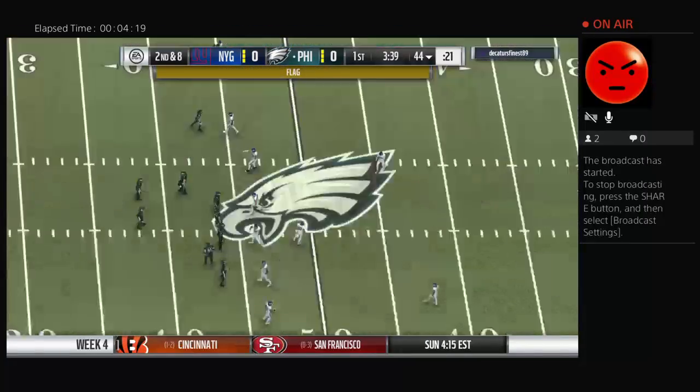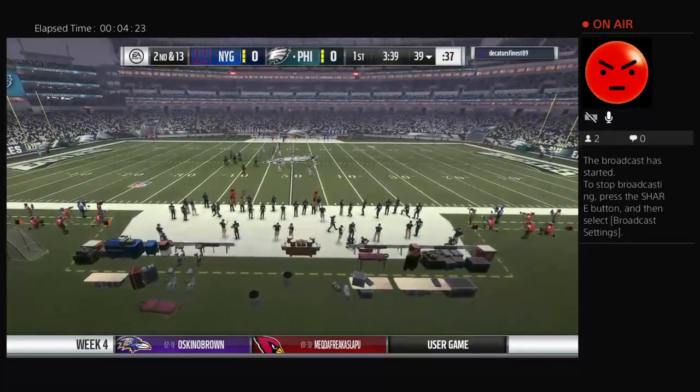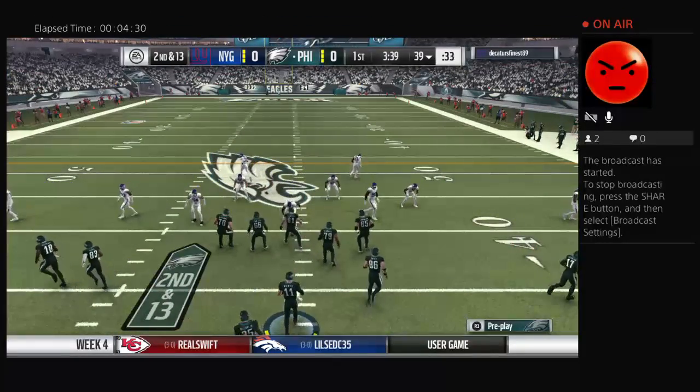And now some motion before the snap. And this will be our first penalty of the night's proceedings. It's a loss of 5 there, bringing up second down. Offense behind the sticks here, 2nd and 13.